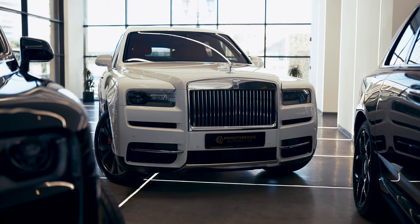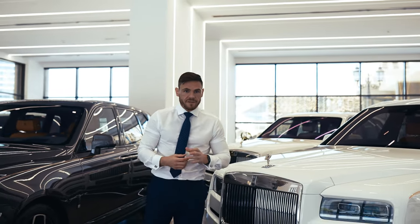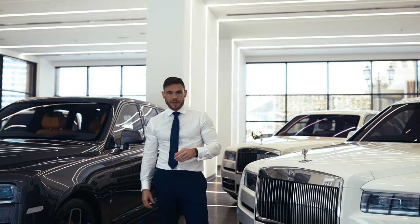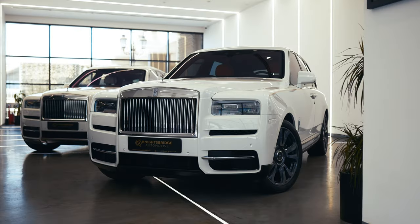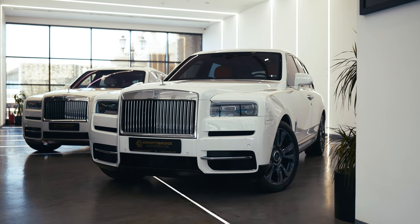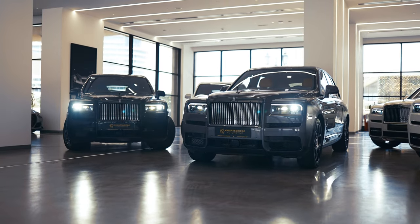So the silver badge was the original variant, right? So that's the first one that hit the market. And it was a game changer in terms of luxury, refinement, what the SUV market was capable of. Now, what you will notice straight away, the difference between the silver badge, what was the pinnacle, and of course, the black badge, its darker alter ego styling.